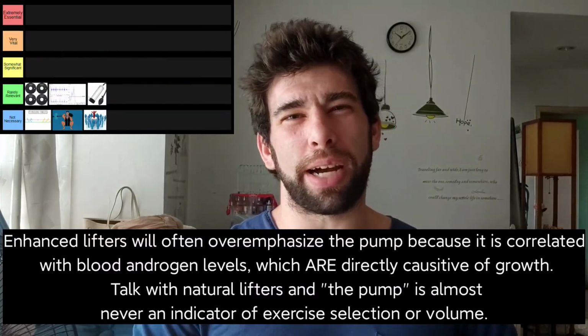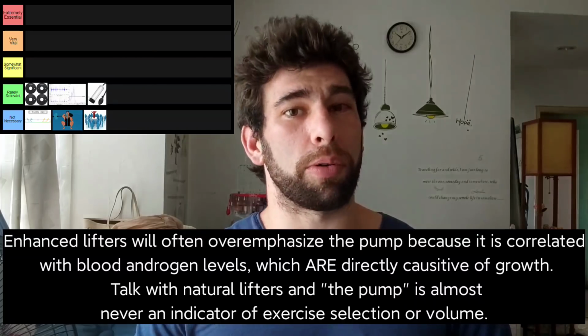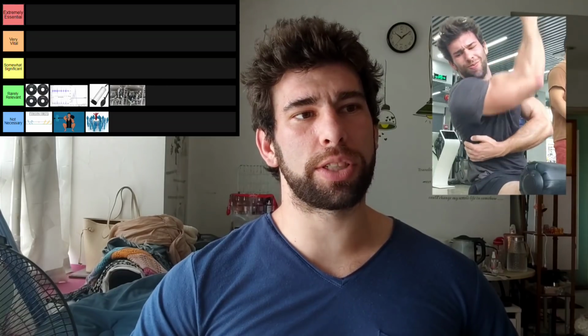Maybe a little bit, but I would say there are a lot of other way more important factors. Next up, if something is unilateral or bilateral. So if you're doing a one-legged leg press or a two-legged leg press or Bulgarian split squat versus a normal squat, I would say that alone is not that important.